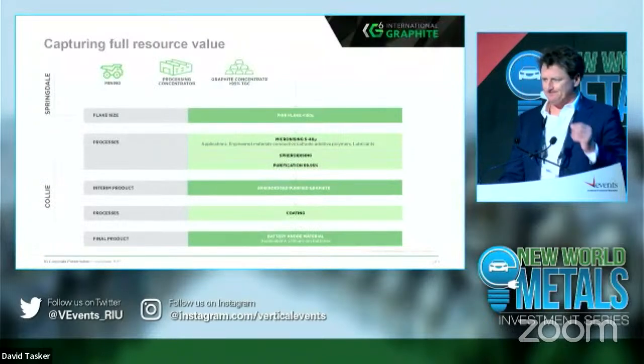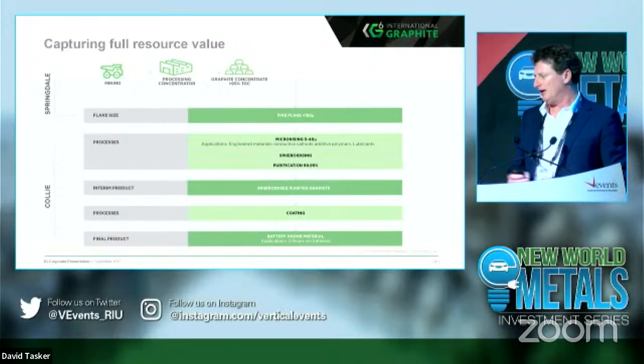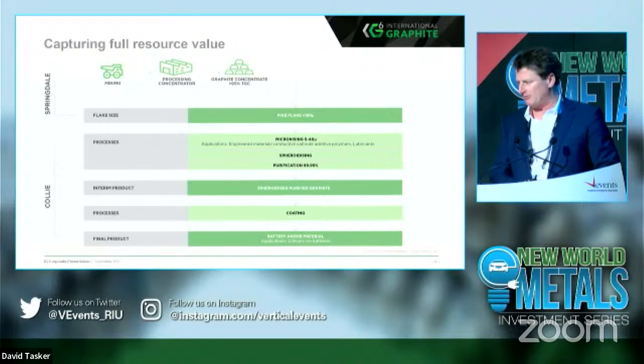Nothing unique, nothing exotic about any of the equipment on site, conventional mining equipment, conventional flotation process. Turning to Collie. What all of us in the fines graphite market are trying to do is capture the full value of our mineral resource. As I said before, Springdale will produce a 95% concentrate, sub 150 micron, that is then suitable for the downstream processing industry.